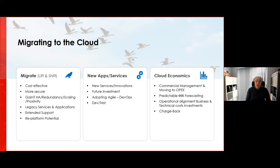But generally, we're seeing that replatforming them to leverage Azure SQL as a platform is more cost effective, with better resilience and better performance in a lot of cases.